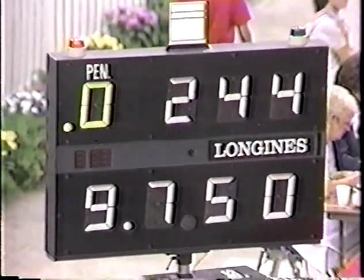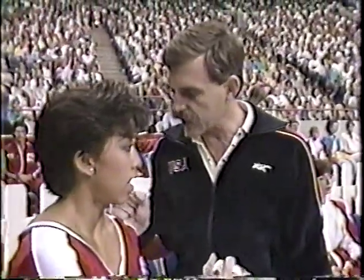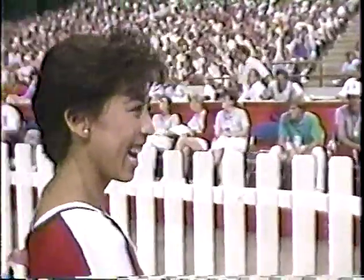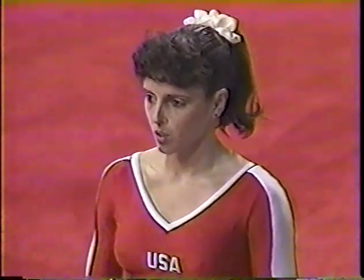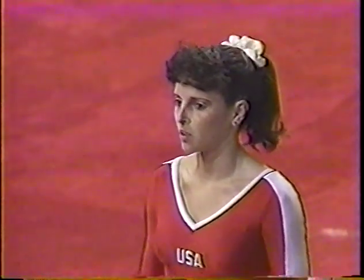Sabrina Marr, 9.750. She wins the gold medal. The only thing still up in the air now, the silver and the bronze, as we wait for the score of Kelly Garrison-Steeves. Now keep in mind, the women are allowed 2 passes on this apparatus, and they take the best score of the 2. Regardless of the score, Kelly has to be happy with that vault. It is new for her, and she did it so well.